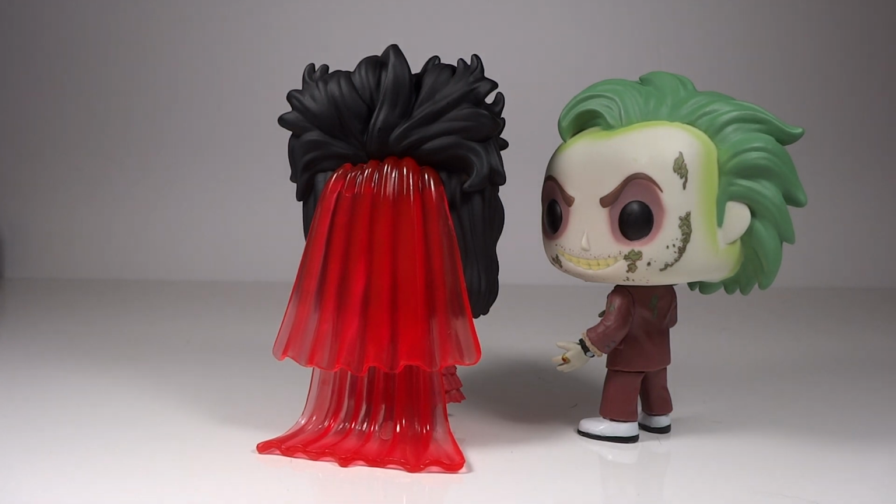But overall, I love how the back of these pops look, and it's a great collection piece to have, and I really do enjoy Beetlejuice in general, and I'm hoping we'll get more Beetlejuice pops in the future.